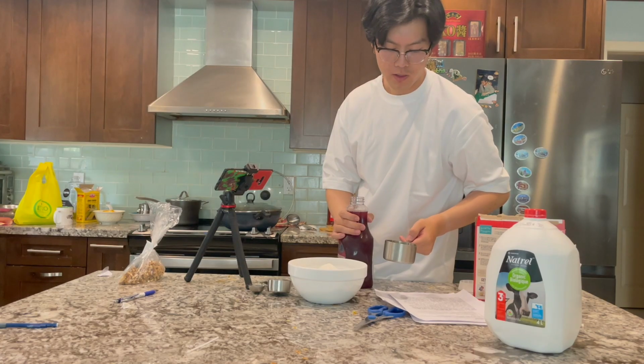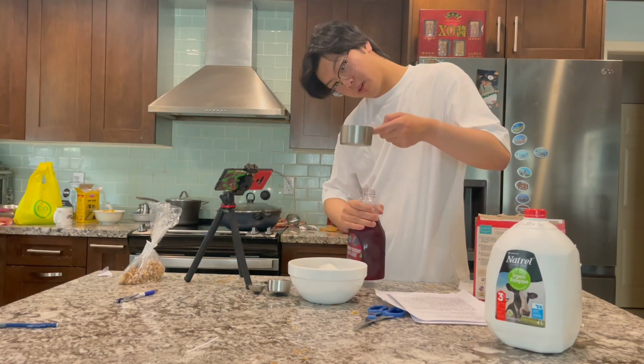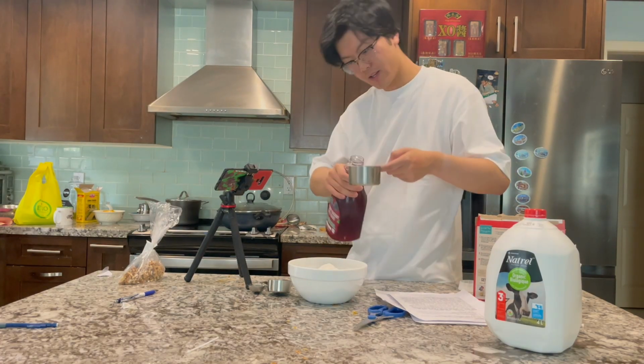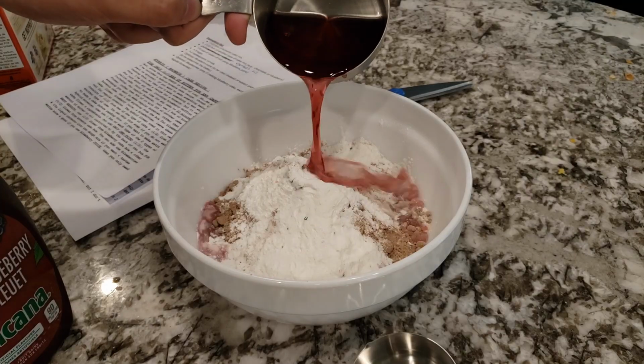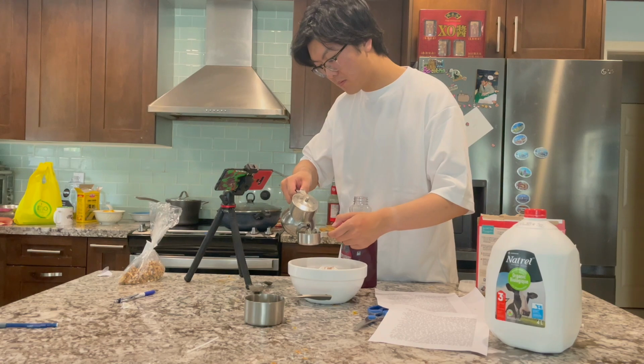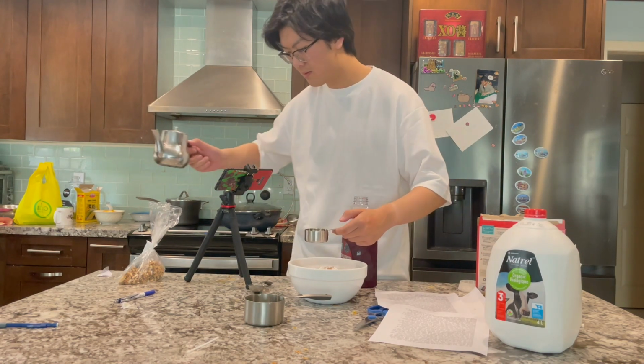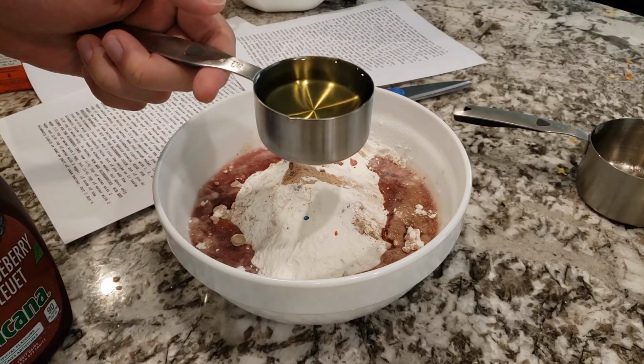Right, 1/4 of a cup. So once again, I will eyeball this. That seems about right. So pour that in. Oh, that was kind of nasty, honestly. 1/3 cup of oil. That does not look right.